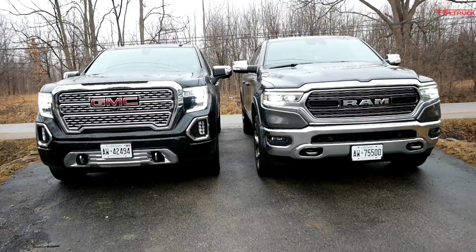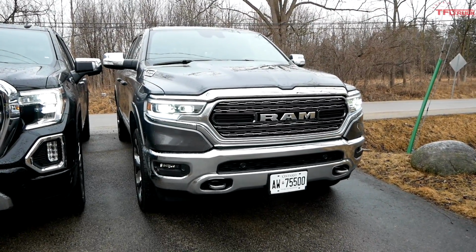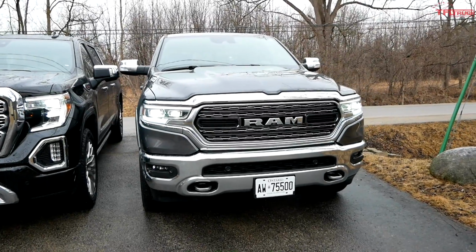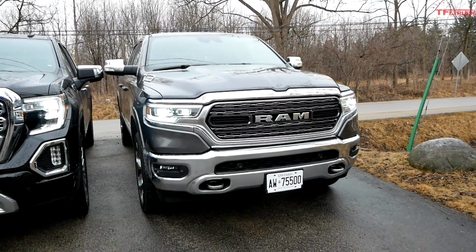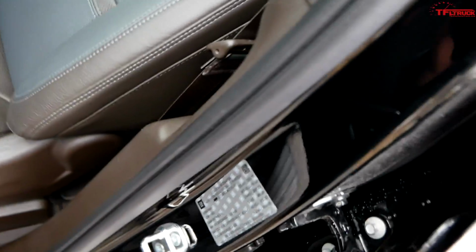If you're going to ask me, though, I'm going to take the Ram 1500 because this thing looks like an absolute luxury machine, and I kind of appreciate that less is more understated approach. Now let's compare payload ratings and see what the stickers say.